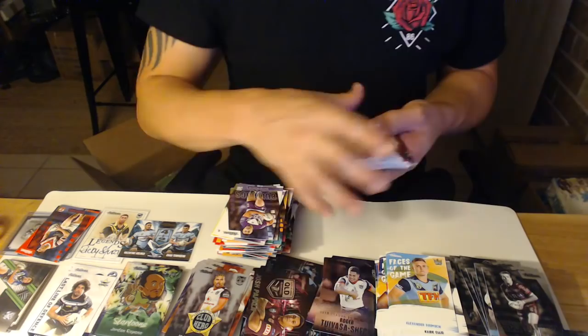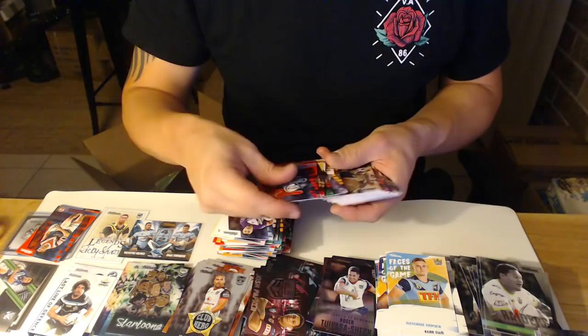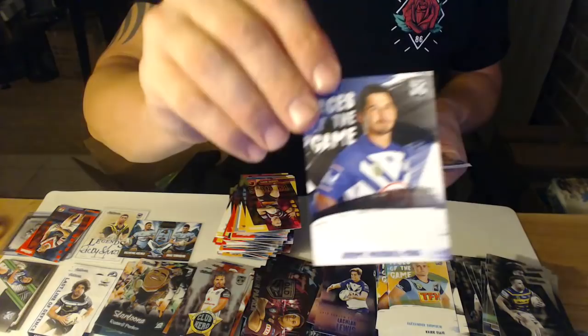Group B, Star Toon, Joseph Lilia, Russell Packer star turn. Neocore. Lachlan Lewis season. Nathan Brown. And Marshall King faces of the game. Josh Hodgson parallel.